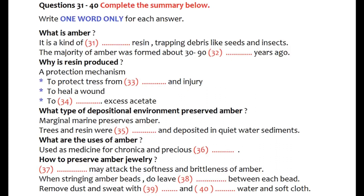Firstly, what is amber? Amber is fossilized resin from ancient forests. Amber is not produced from tree sap, but rather from plant resin. This aromatic resin can drip from trees, trapping debris such as seeds, leaves, feathers, and insects. The resin becomes buried and fossilized through progressive natural changes. Therefore, amber is formed as a result of the fossilization of resin that takes millions of years.